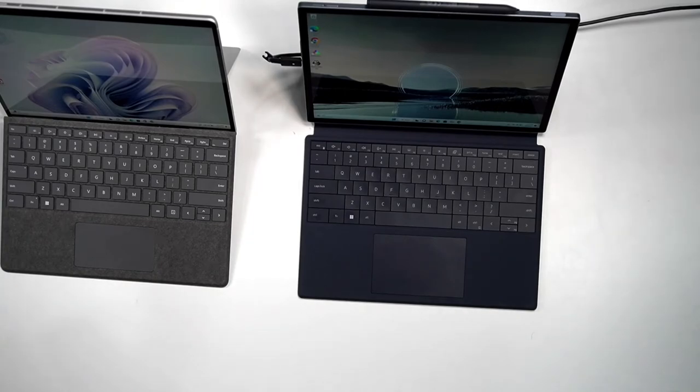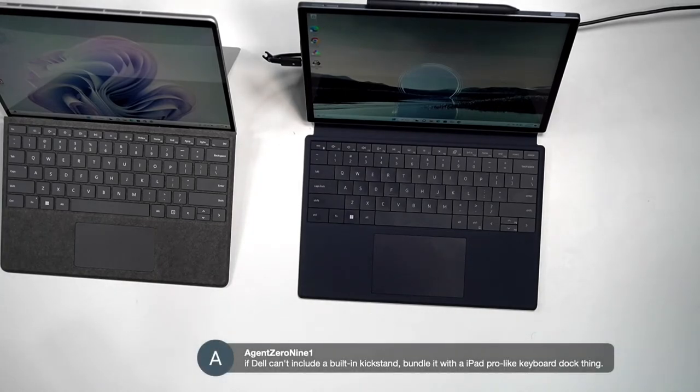And it's good to see Agent 091 once again. How are you? If Dell can't include a built-in kickstand, bundle it with an iPad Pro-like keyboard docking thing. That's not a bad idea, actually.